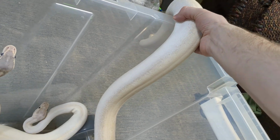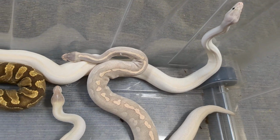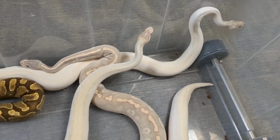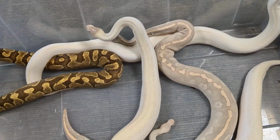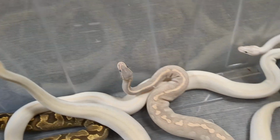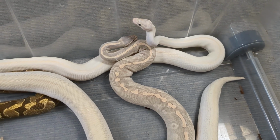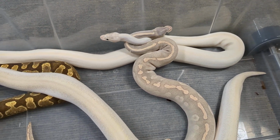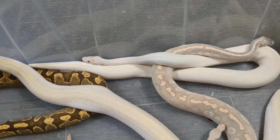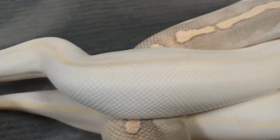I got an escapee here. To other projects. So you don't need to be making a project built around Mojave or Disco or Yellow Belly. But if you add one or multiple of those genes to a clown or to a desert ghost, or, you know, if you're making a freeway project, I wish I had a female that was an Orange Dream, Leopard, Enchi, yellow belly, or super yellow belly, ivory, basically. So she had a ton of color. You know, there's really subtle color on my leopard ivory here. You can see the yellow down the back.